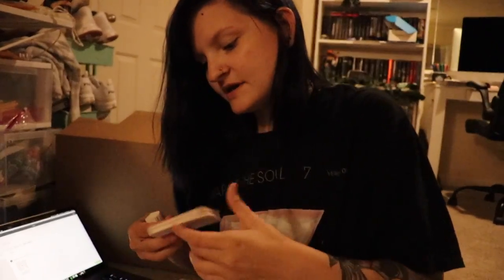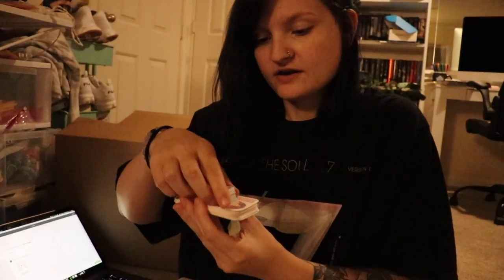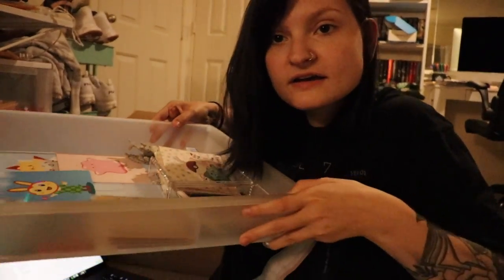And also today I made more cards to put in my orders as well. So I've got all of those stocked up for the next launch. And I also made more Pokemon packs. So it's filling up in here again, and I'm excited to do some more stuff.